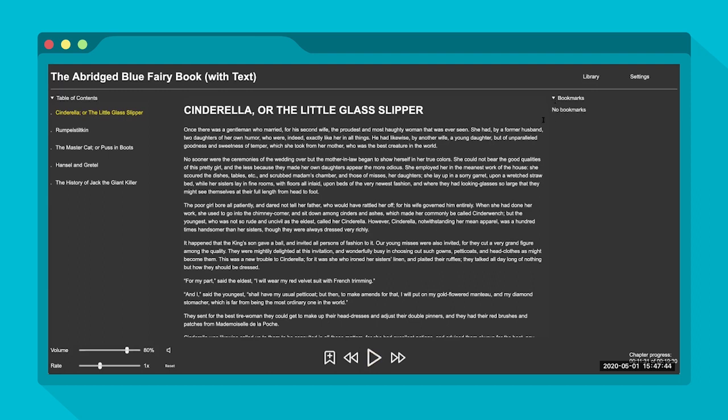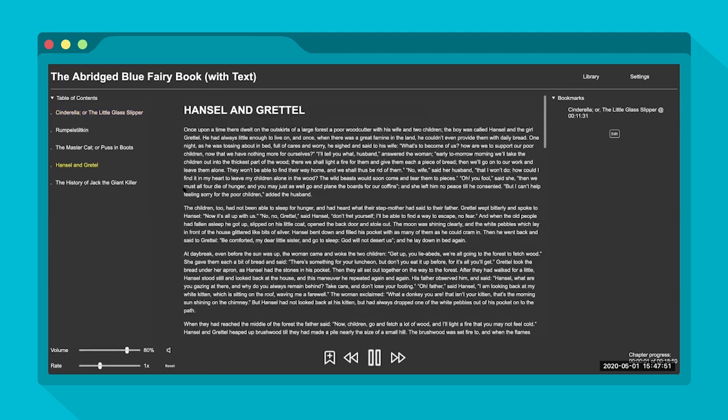You could add bookmarks. You could change the rate, the volume, move around the table of contents.